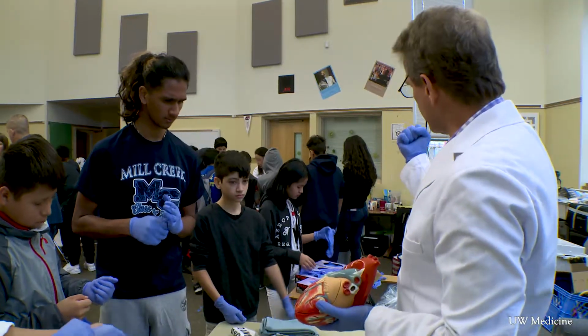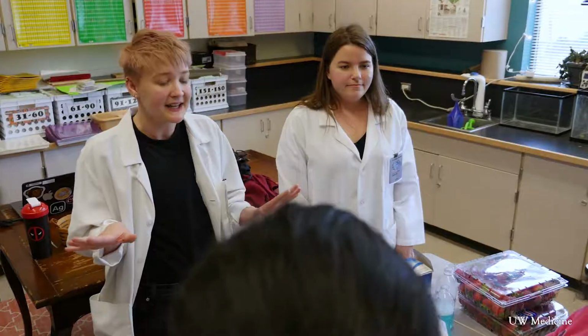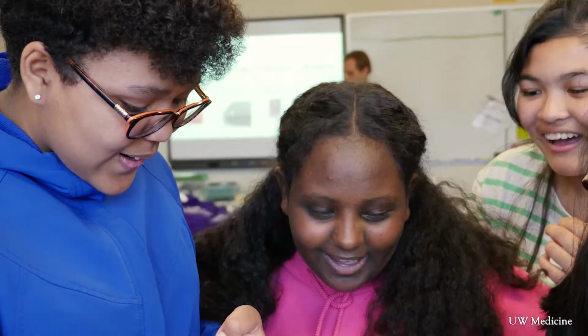I think it's pretty cool, just like how the scientists come and like teach us a lot of these things. Yeah, and like it just gives me an idea like what I want to do in the future since I don't know yet. Your heart's normally the size of your fist, right? A hands-on lesson that's making a powerful impact, and perhaps a lasting one. That was weird. From the UW Medicine Newsroom in Seattle.